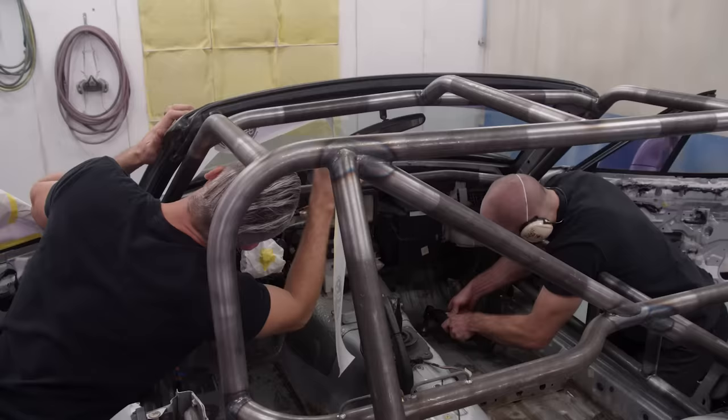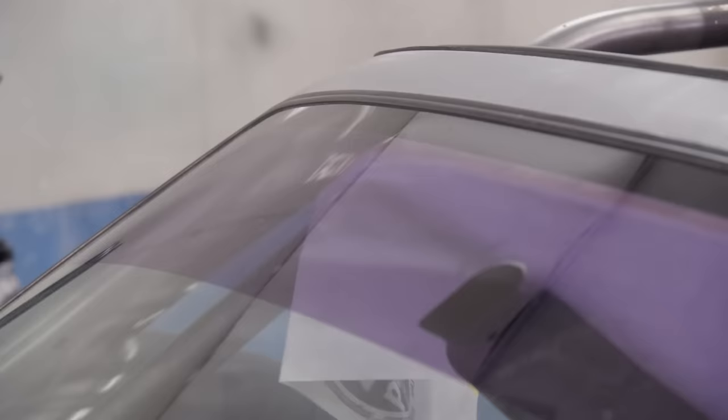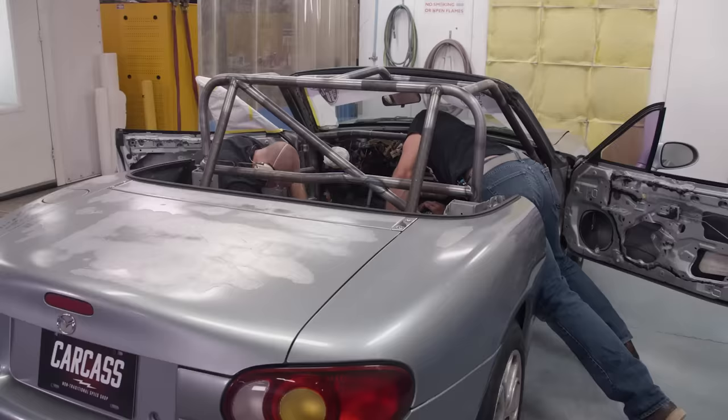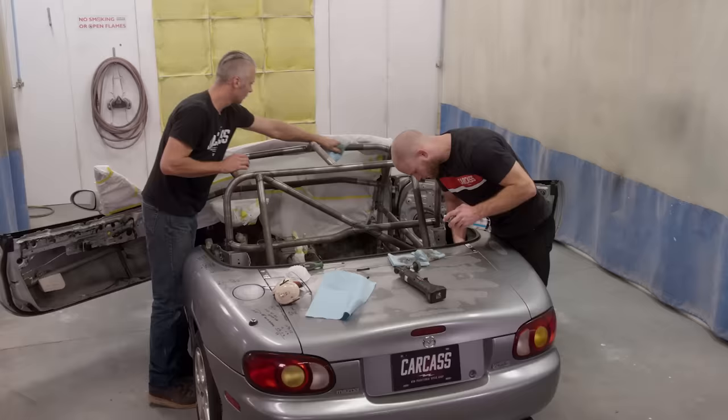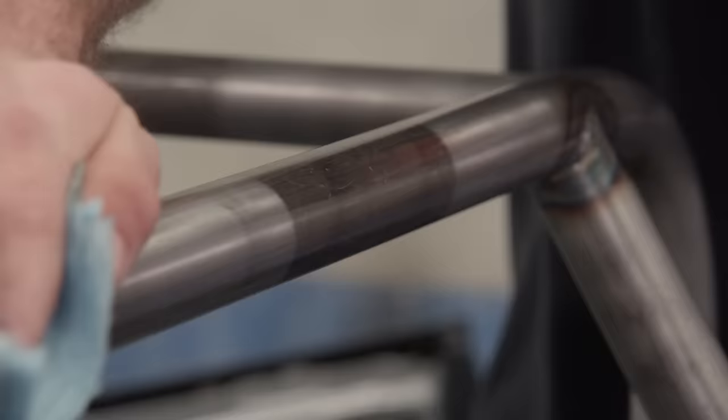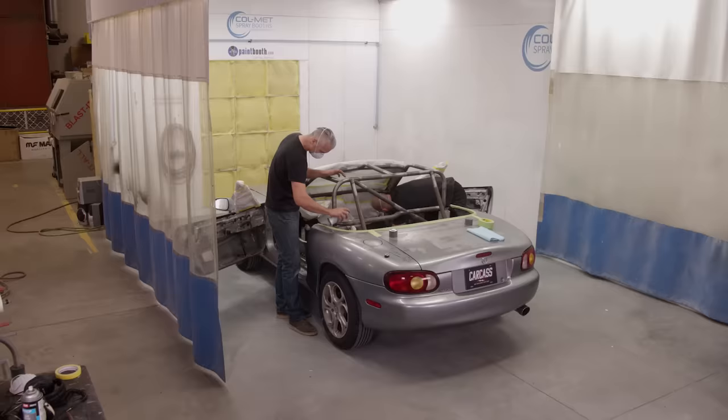While Jimmy's prepping inside, I'll mask off the windows and some parts outside. You know, it's kind of like wrapping a present, but I was never any good at that either. So it was just very, very crude. That'll work. Then we'll wipe down the roll cage with some acetone and lay down three coats of paint.